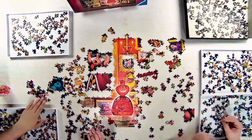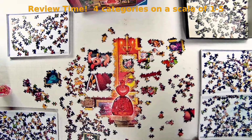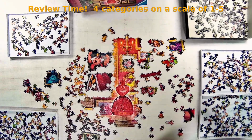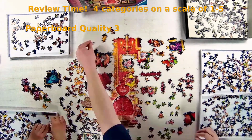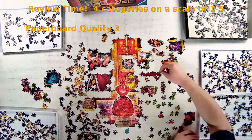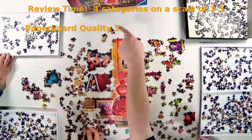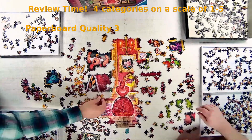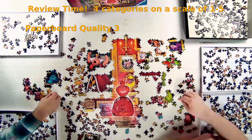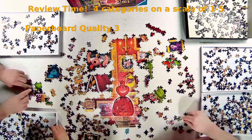Let's review the puzzle. I'm going to review this puzzle in 4 categories on a scale of 1 to 5. The first category is the puzzle material quality, the paperboard itself. Ravensburger uses a blue chip recycled material, and I'm going to give this quality a 3, which for recycled material is arguably a notch higher than normal. My experience with a lot of recycled puzzles is they're a 2, not properly laminated. Not the case in this.